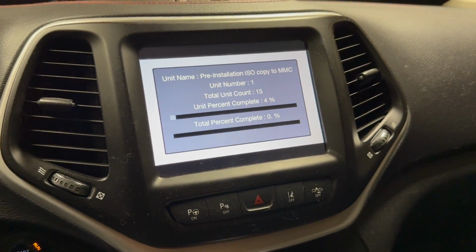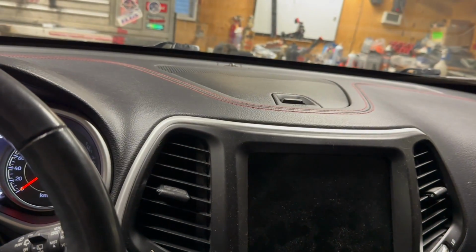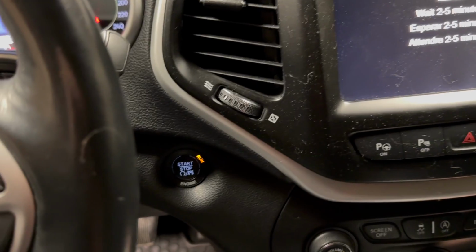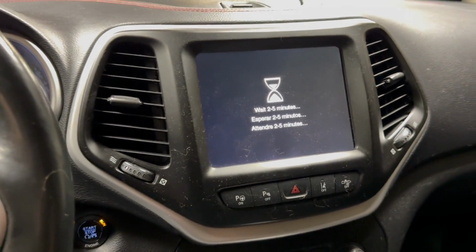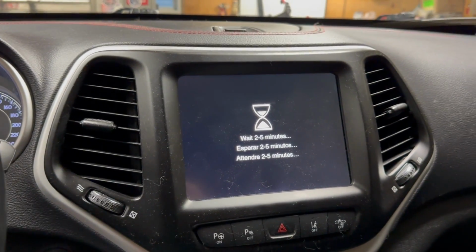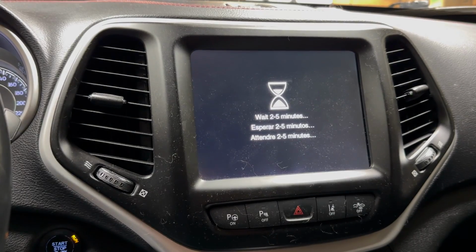Let's pull that memory card out. I'm going to put the original one back in, see what happens. We're definitely in boot mode, boot loop. We're looped her. I should have just left it alone is what I should have done.